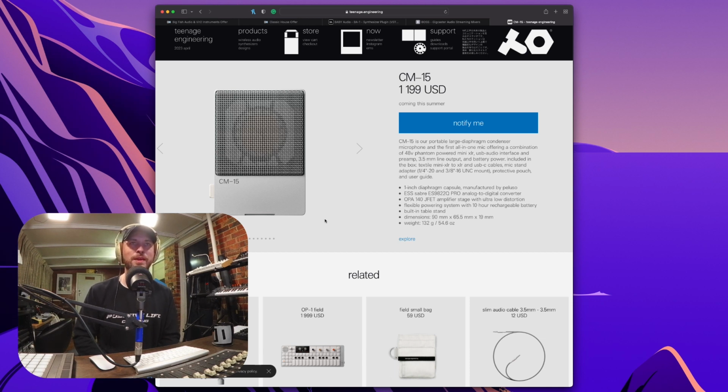Flexible power system with 10-hour rechargeable battery. So that's interesting. It is interesting that it's battery powered. Built-in stand, table stand, and it is very small with dimensions of 90mm by 65mm by 19mm. That is tiny. Weighing in at 132 grams. I guess microphones are also one of those things that, yeah, they can be aesthetically pleasing, but you really need to hear them before you can judge.